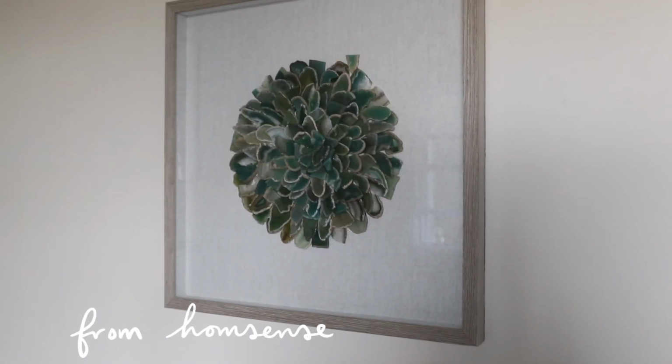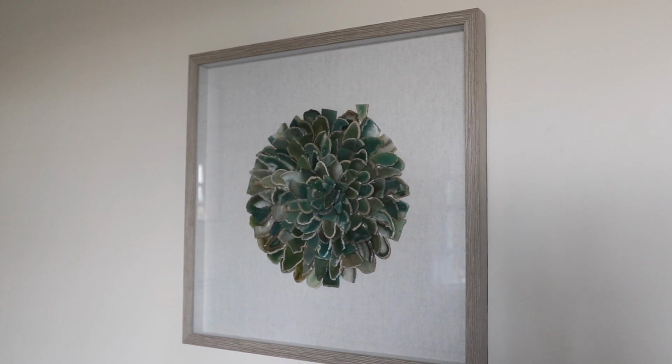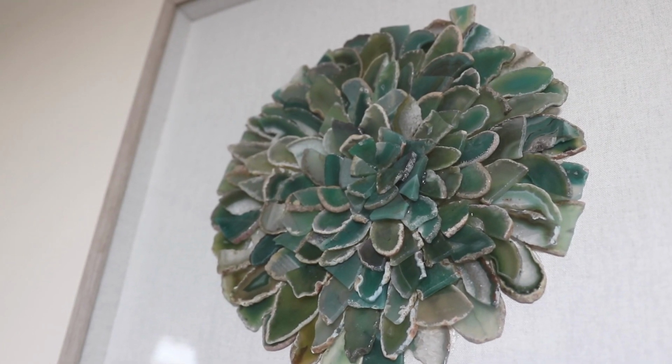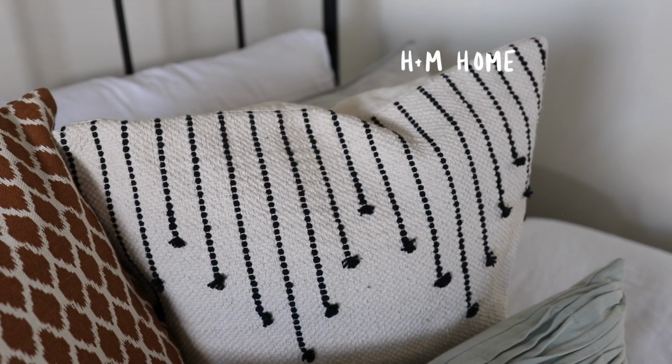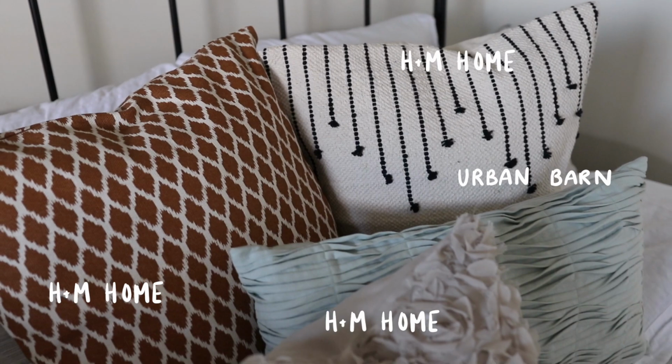This little picture frame back here I actually got from HomeSense, and I thought it was so cool because they're little agate pieces of jade, I believe. Loved it so much, could not leave it behind. I love the pop of green that it adds to the room too, and it kind of ties in with the greenish pillow I have on the bed.